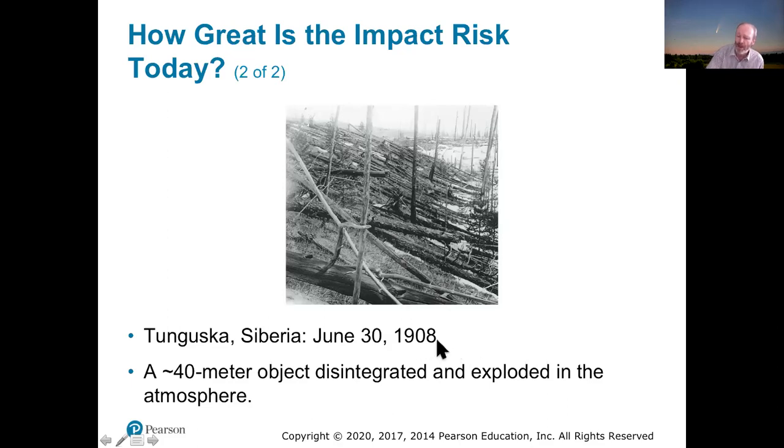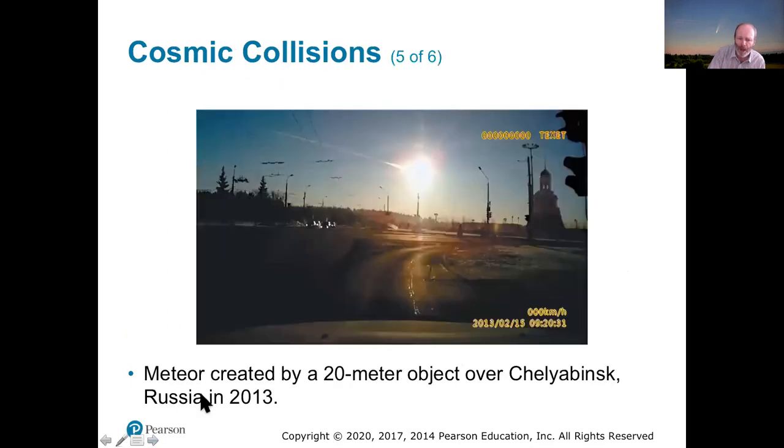And it took about 20 years for them to come up, and they found trees flattened for hundreds of miles in every direction. Now, chances are there were some people who were killed by this. I'd said earlier that there were no verified deaths from anyone being hit by a meteorite. This is probably the big exception, except, again, nobody knew. If anyone did die from this, we have no way of knowing what happened.